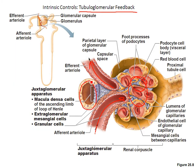So you have the Bowman's capsule or the glomerular capsule, proximal convoluted tubule, loop of Henle, and then the distal convoluted tubule. The loop of Henle comes back to its own glomerulus and basically comes between where the afferent and efferent arteriole come together. There's a specialized area, and these are called the macula densa cells. Okay? And so there's a feedback.